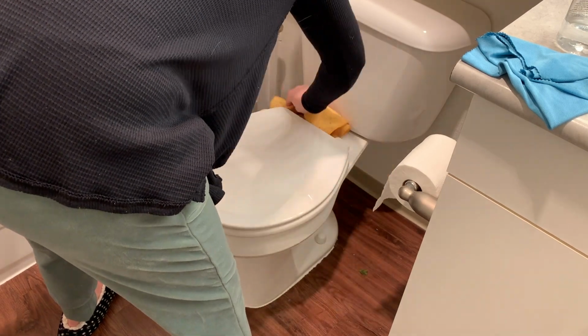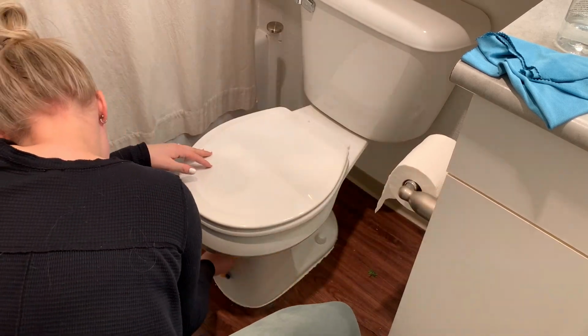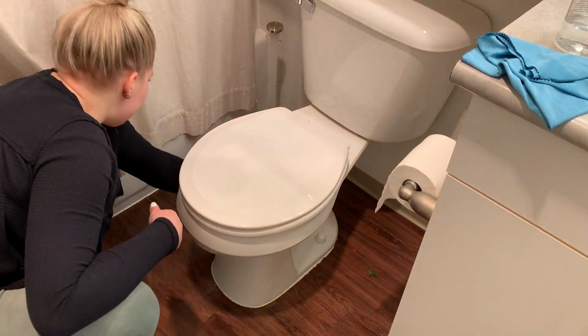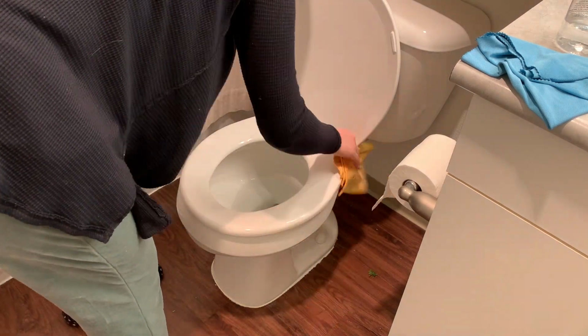But I'm just spraying it down with the Force of Nature cleaner, and then I'm using my microfiber cloth today. I was completely out of paper towels, which is a rarity in this house. But typically I like to use paper towels so I can just throw it away afterwards. But I did a hot rinse cycle on this microfiber cloth for sure.